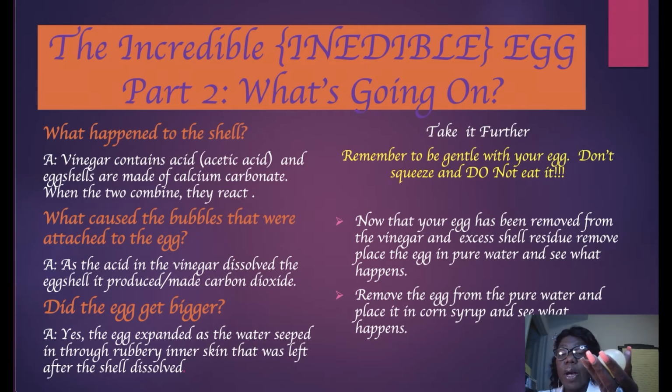so let's talk about what exactly happened to our egg as it went through this process. So, what happened to the shell? So, the vinegar contains acid, and the eggshell is made out of calcium carbonate. So, when the two get together, you get this reaction. So, what does that reaction mean?